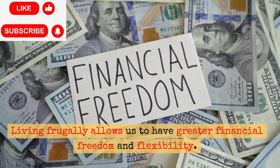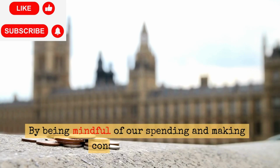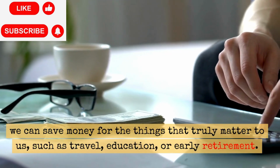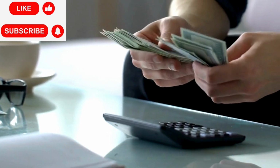Living frugally allows us to have greater financial freedom and flexibility. By being mindful of our spending and making conscious choices, we can save money for the things that truly matter to us, such as travel, education, or early retirement.